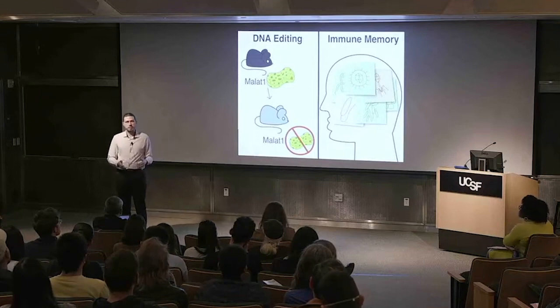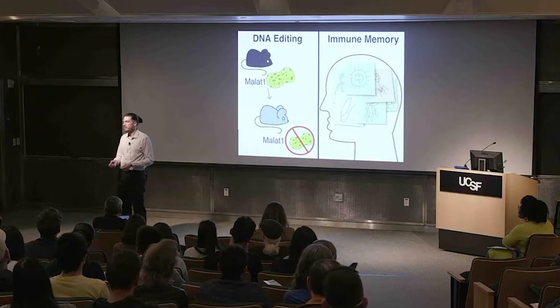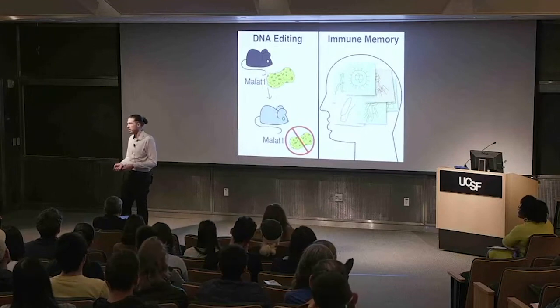That makes these cells a very important component of our health, and understanding the factors that regulate them has been a key question in the field of immunology. So far, most of this work has focused on genes that make proteins, which we call coding. However, there are many genes that do not make any protein at all and only make RNA, which we call non-coding. What's really exciting about my work is that we discovered how one of these non-coding genes, called Malat1, acts like a sponge to regulate these important memory cells.